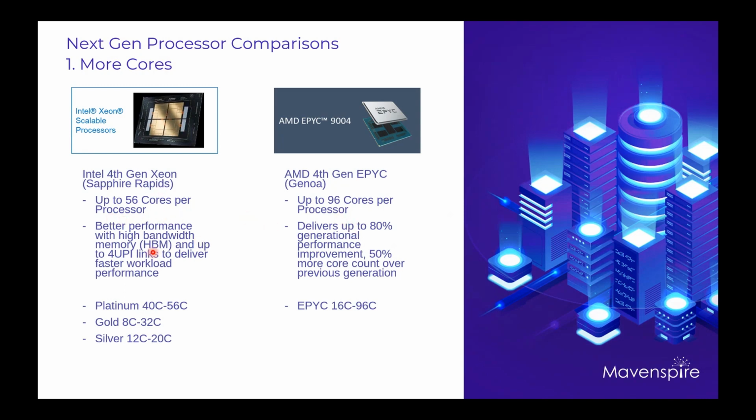When you look at these things, the first thing that you're going to notice is the cores. On the Intel side, the new Intel generation supports up to 56 cores per socket per processor. Intel continues to bucketize these into their platinum, gold, and silver ranges. You can see below, these start off with the silver series, which go from 12 core to 20 core per socket counts. Gold series ranges from 8 core to 32 core. And then their highest end is their platinum series, which goes from 40 core to 56 core.